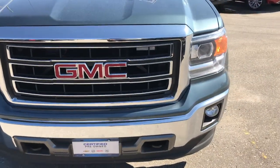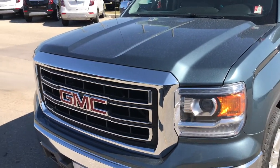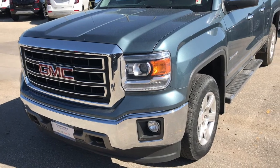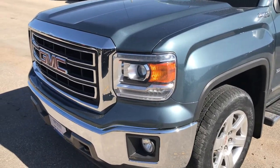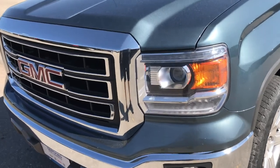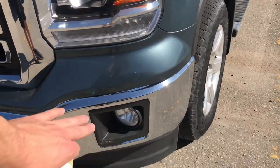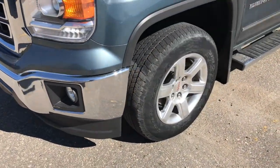This truck's in great condition, and we're going to talk about the engine first. You've got a 5.3 liter V8 engine under the hood, plenty of power, 4x4 obviously, and you've got the 6-speed automatic transmission to go with that, so great highway fuel economy at the end of the day. HID lights on the front with your LED running lights. You've also got fog lamps down there and the chrome front bumper.